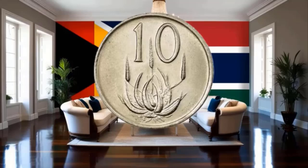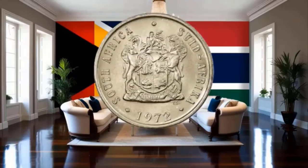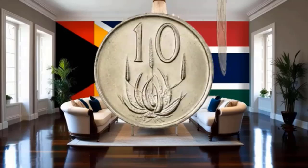To fully understand the allure, you need to peer closer at the details. The obverse bears the inscriptions in English and Afrikaans, South Africa, Suid-Afrika, above, the year, 1972, below. The motto, Ex Unitate Vires, frames the design. On the reverse, the denomination 10 followed by C for 10 cents, flanked by a depiction of the aloe plant, a subtle, native motif. The edges are smooth, the art restrained, the piece modest.